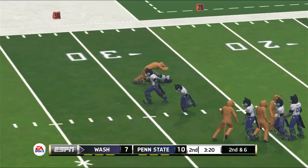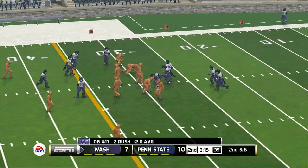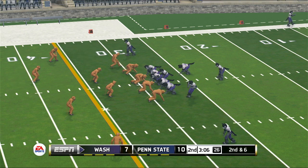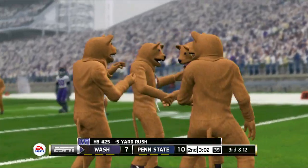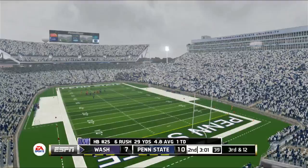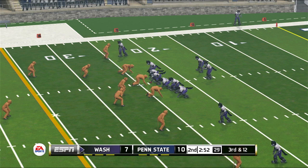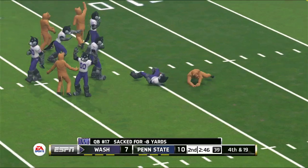Play fake. Defense had that one called perfectly. That's a big play on that ball. From their own 23-yard line, it's third down. And he hits him hard at the 16-yard line.